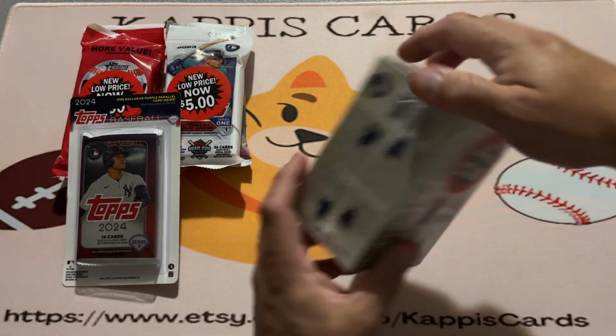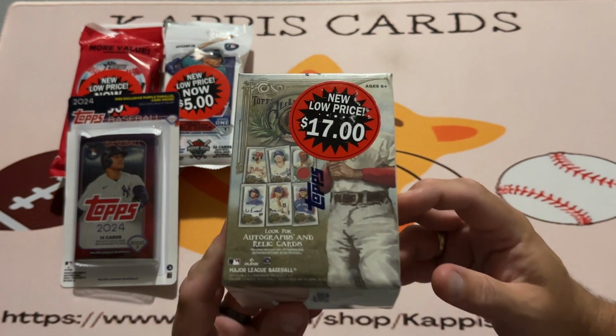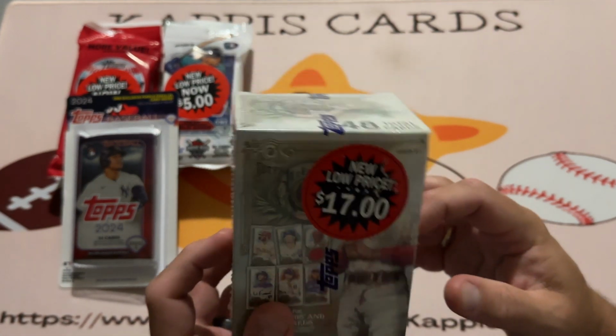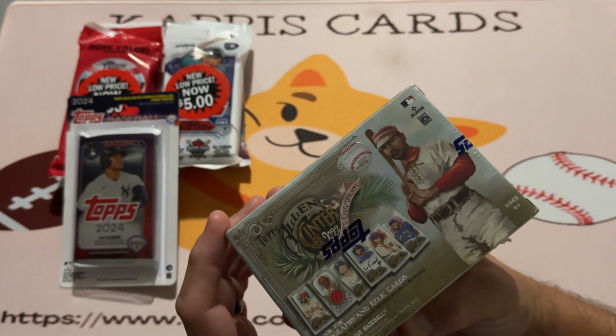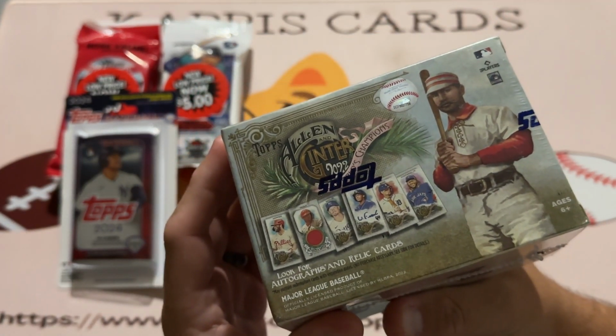Let's start with the Ginter box here, that's 22, right? Yeah, 22 Ginter, still out there, $17 on clearance. So we'll see what we find with that. Maybe we can find one of these little auto cards or relic cards, stuff like that.